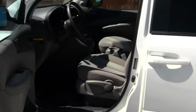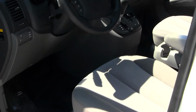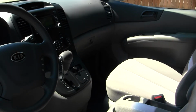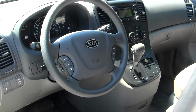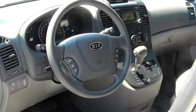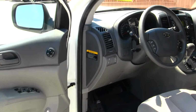The interior is a gray cloth interior. It does have a CD player, an MP3 player, AM/FM radio with Sirius satellite radio capabilities, climate control and rear climate control, cruise control and media control integrated into the steering wheel, and all of your power options: windows, locks, and mirrors.